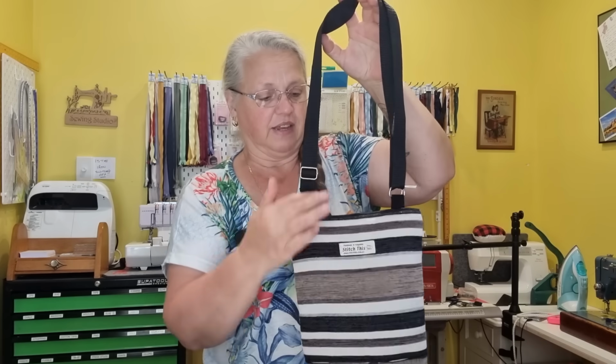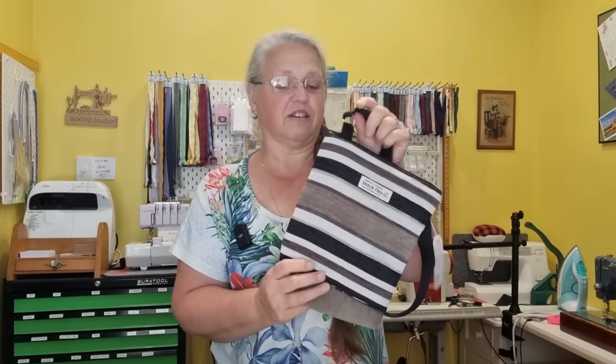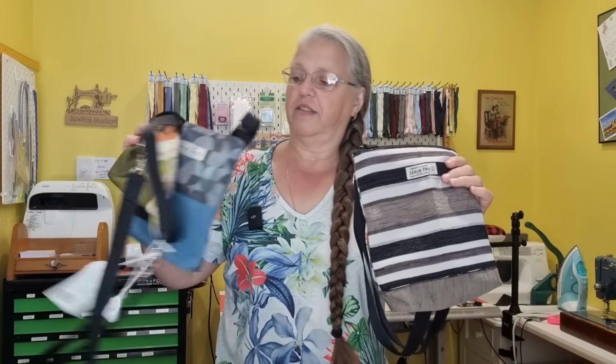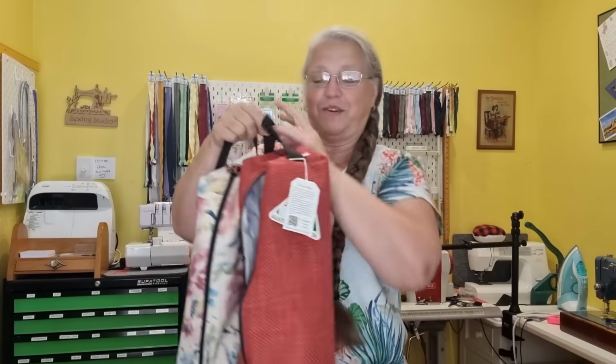So this one has a zip in the top and the handles on opposite sides at the front and the back. And it's a little bit bigger as well. Crossbody bags, I've sold 6 of them, and they've earned me $210. This one here sells for $40, and the others sell for $30. So number 10, the utility bags and the crossbody bags. I'm glad they're both on the list.